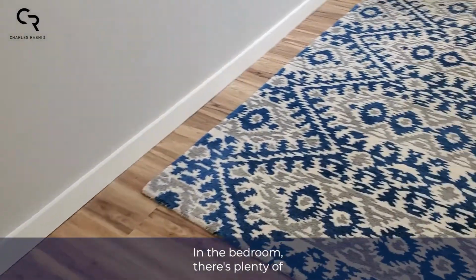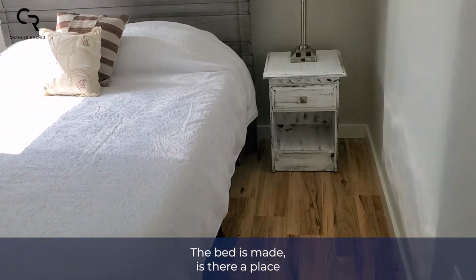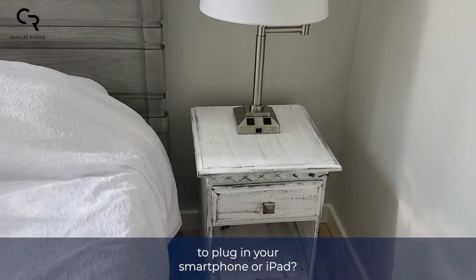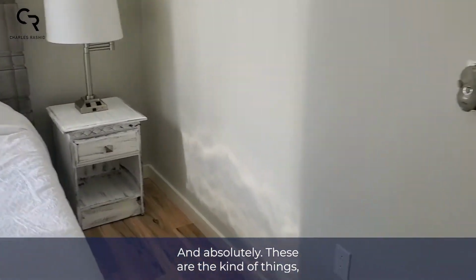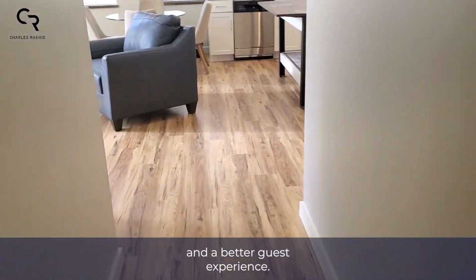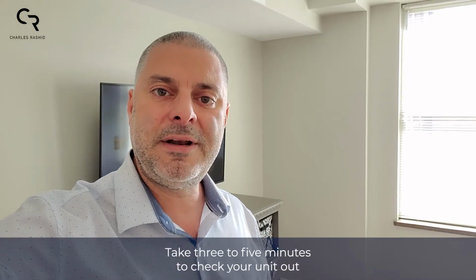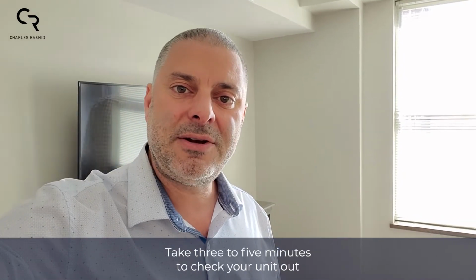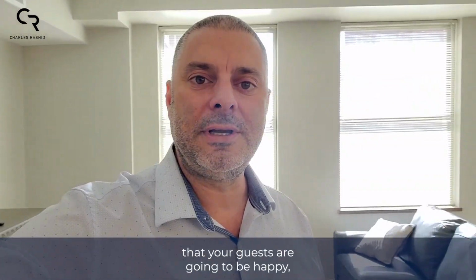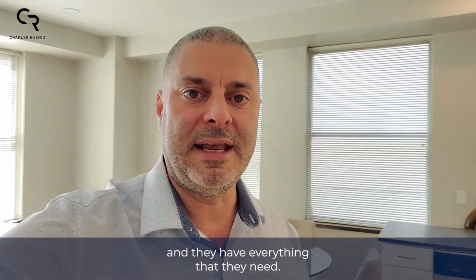In the bedroom, there's plenty of room to put some luggage. The bed is made. Is there a place to plug in a smartphone or iPad? And absolutely, these are the kind of things, the attention to detail, that make a difference and a better guest experience. Guys, that is all it takes. Take 3 to 5 minutes to check your unit out before your guest so that you can ensure that your guests are going to be happy, they're going to be comfortable, and they have everything that they need.